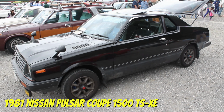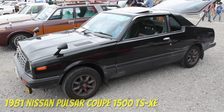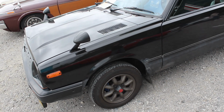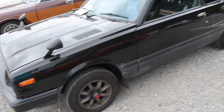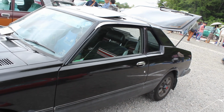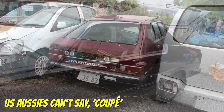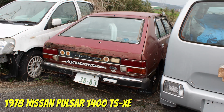Today's car is a 1981 Nissan Pulsar 1500 TS XE. Top of the line it is, and a rare sight in Japan, I think, of this generation, of any body style of the N10 generation of Pulsar. I think I've seen just two. This Coupe, of course, which I'll be talking about in today's video, and one other, and it's escaping me at the moment, but perhaps you're looking at it on the screen right there.